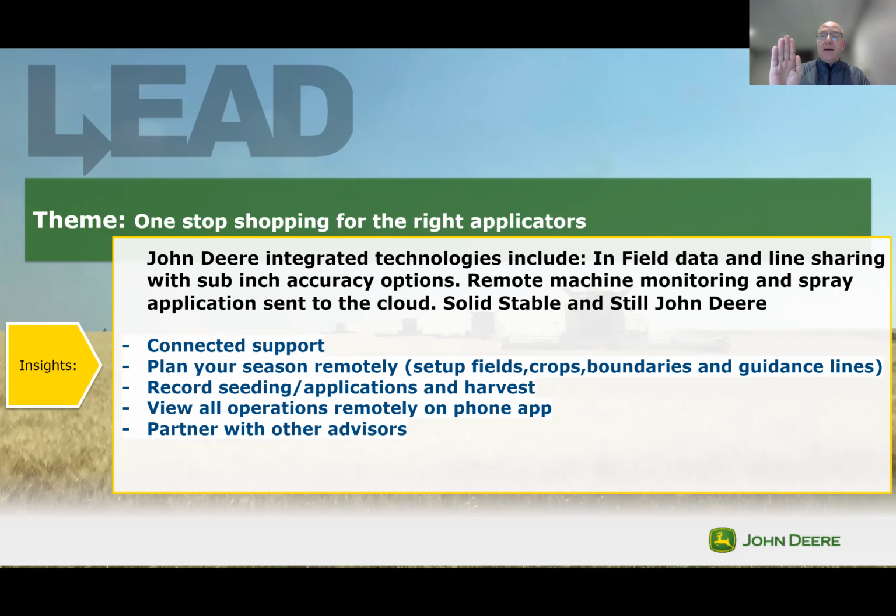You can just look on an app on your phone and see a lot of information on there: location of the machine, what's been sprayed, when it was sprayed, codes and things like that, and also hours on the sprayer, lots of things like that. And on all the machines like that, tractors and combines. You can plan your season remotely too by setting up fields, crops, boundaries, and guidance lines ahead of time in the work planners. And of course, recording applications of seeding applications and harvest.